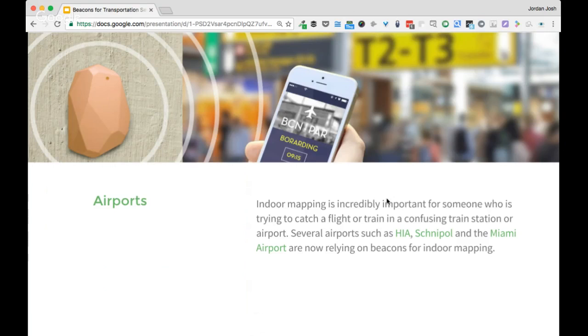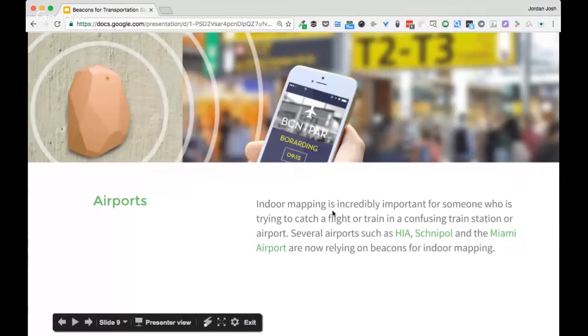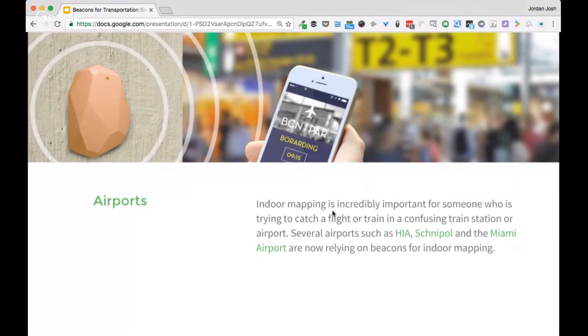Airports are one of the biggest sectors in transportation and beyond for beacons. They're just massive places, and like train stations, are very difficult to navigate, and a lot of stress trying to find the right gates. So yeah, they're contained indoor spaces. So beacons are really an effective way to do indoor mapping there. And beyond indoor mapping, a lot of airports are using them for collecting data, like on the traveler's experience, as well as using them for sending out marketing messages too.